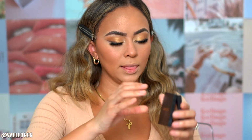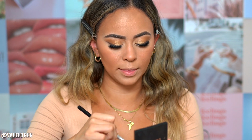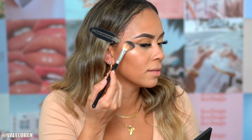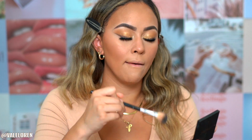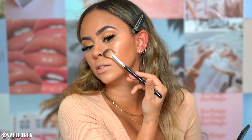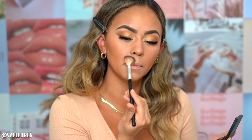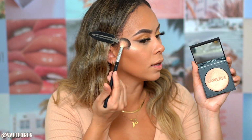And then for highlighter, we're taking this Lawless highlighter. This is in the shade Afternoon Delight. I've always heard great things about the brand Lawless. It just so happened to send me some PR, and ever since I got the products, I have not stopped using them. And I like how this highlighter is really nice and subtle, but I like to build it up. I think it looks really pretty when it's built up because it's a powder formula, but it goes on super thin on the skin. Yes.